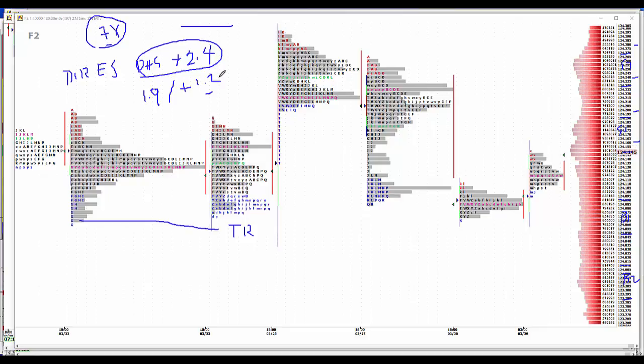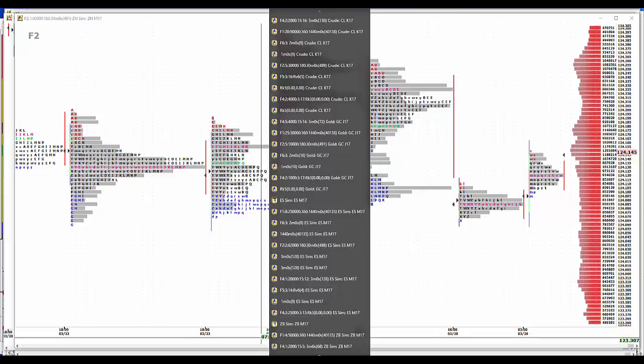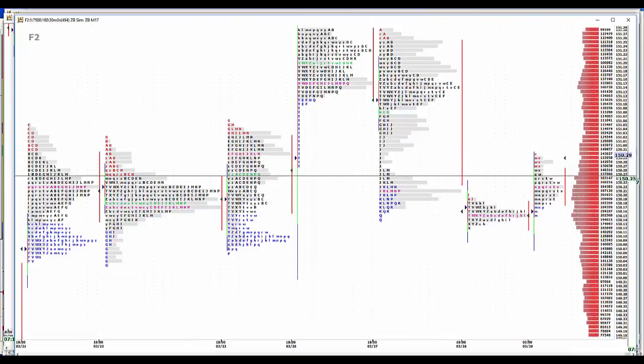Looking at the 30-year. The first band of resistance is going to be the buck to 04, 7 to 11, sell 1, 19 to 23, sell 2. On the buy side, 16 to 20 is number 1, 9 to 13, buy 1, and 29 to 01, buy 2.